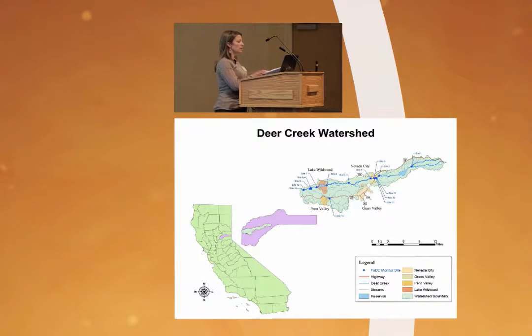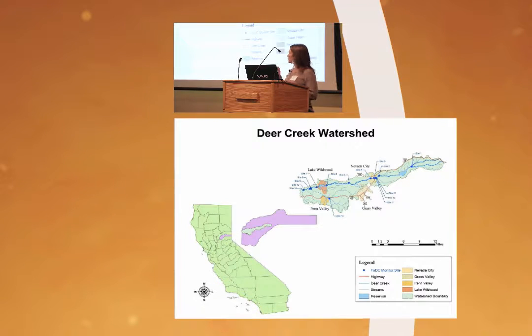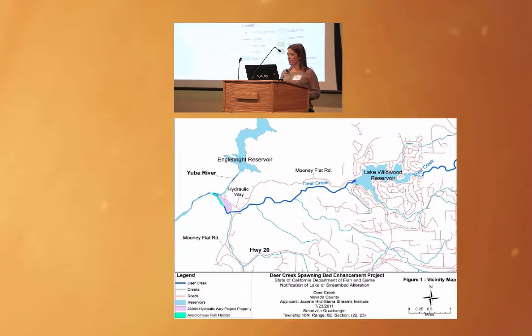And so to zoom in a little bit, we're in Western Nevada County, and we have 18 now actually, long-term monitoring sites on Deer Creek. 14 is at the very bottom, you can see on the very left there. And it is just above where Deer Creek meets the Yuba River. And so these salmon are actually coming up the Yuba River, and Deer Creek is one of the last tributaries that they can access for spawning.